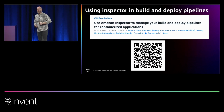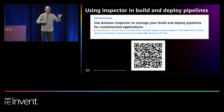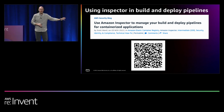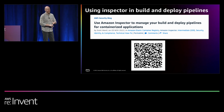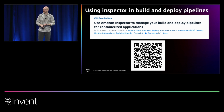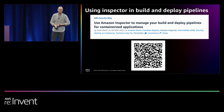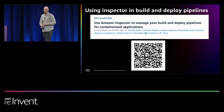So we now have a blog out that will walk you through in detail what all those steps were in that architecture diagram, give you a CloudFormation template to be able to deploy that solution in your own environment, as well as the code that goes with the Lambda functions to be able to actually do that investigation of your container images and make those decisions.